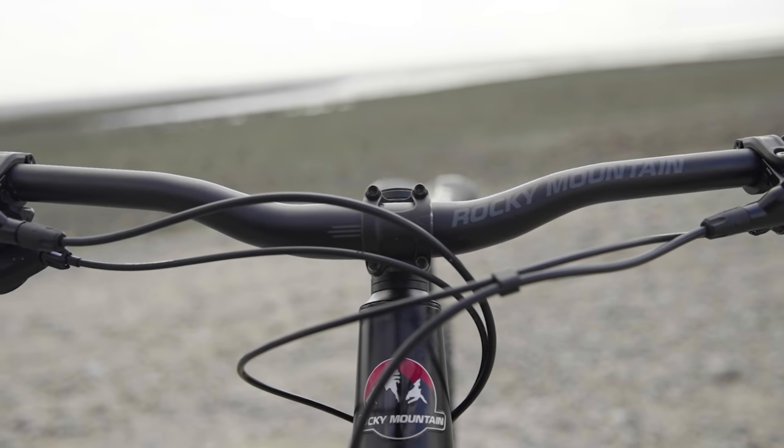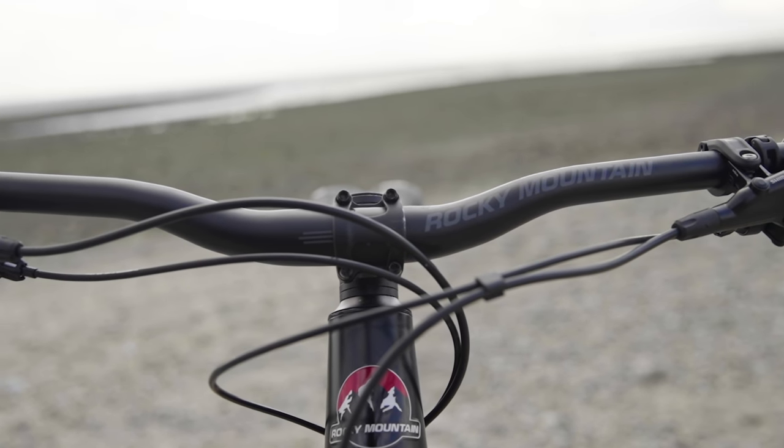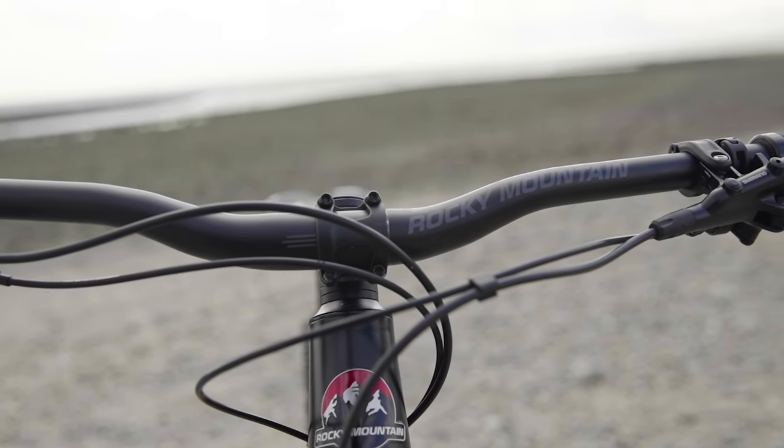What is it about that bike that makes it so comfy, so capable feeling right away? You're just sitting on it. It's got a longer reach. It's got a wider handlebar. The cockpit just feels comfortable. 800 millimeter handlebar. With that Rocky, I think it's the position of the bike. That wide handlebar, 800 millimeters, short stem, and then the 64 degree head angle.